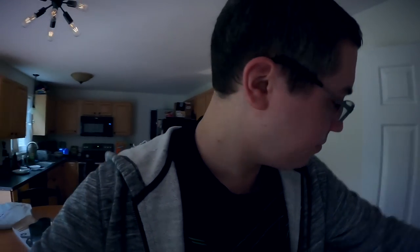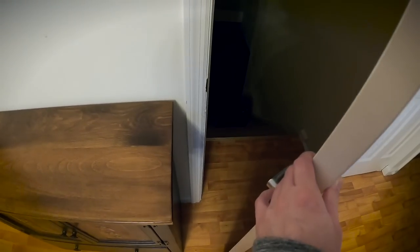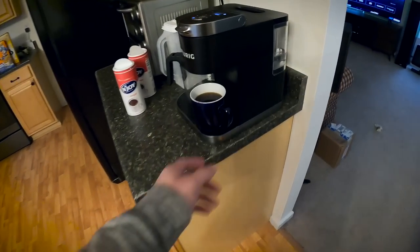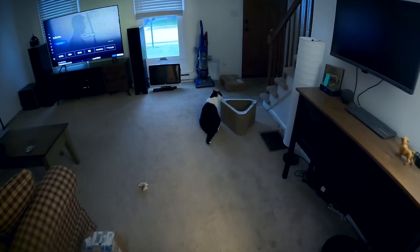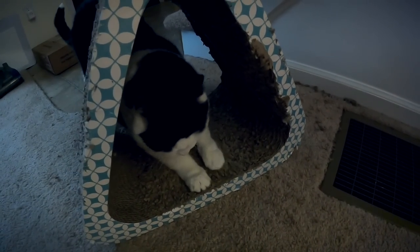Hey, Z. He's hyper right now. What are you doing? Go, go, go. What are you doing, Z? You chilling? All right, enjoy. Love that cat. Maui. Did you knock your prism over? Here you go. Play with it. Good boy. The cats love that thing. They absolutely love it.